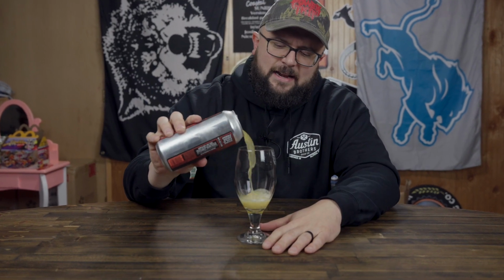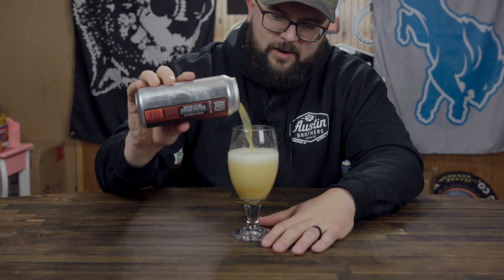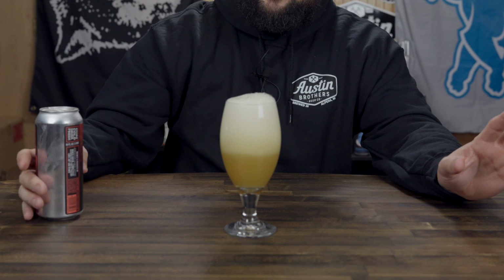But let's crack it. Let's pour it, look at it, smell it, taste it, and see what it's got going on, always with the hard pour. Now I'm liking the way this thing is pouring. Absolutely beautiful. Let's turn the can for promotional sake, right?